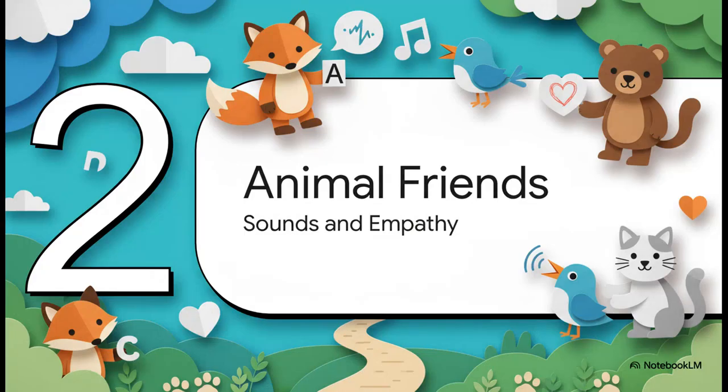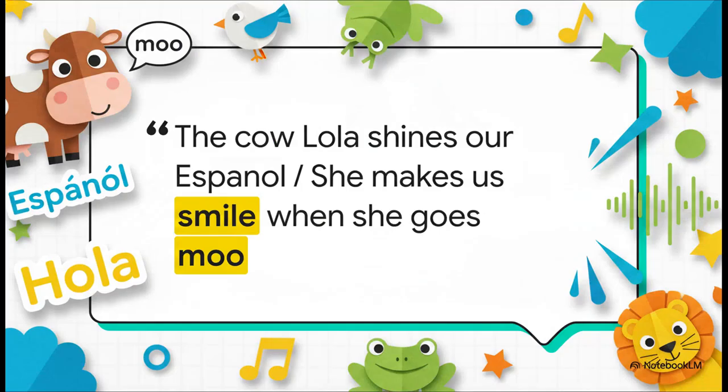It's a highly efficient, dual-layered cognitive workout. Moving on to Section 2, Learning through Animal Friends, Sounds and Empathy. By analyzing the lyrics from songs like Cow Lola, we see this seamless, almost effortless bilingual integration. The song mixes English vocabulary with Spanish words like español and hola, and it ties the whole thing together with foundational animal sounds like moo. It perfectly bridges cultural and linguistic gaps for a toddler by using the universal language of animal noises as an anchor.